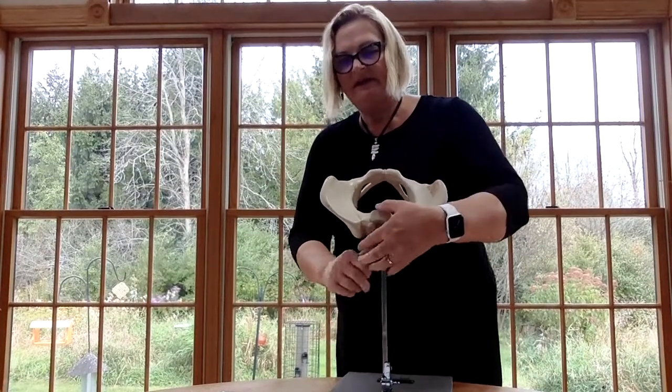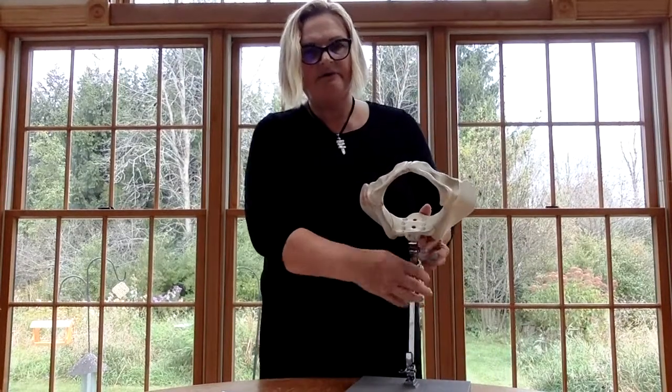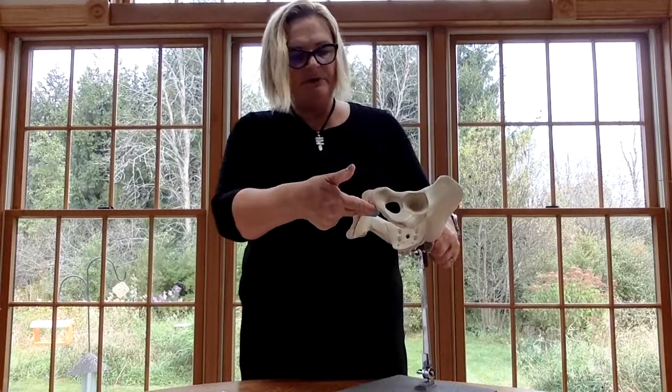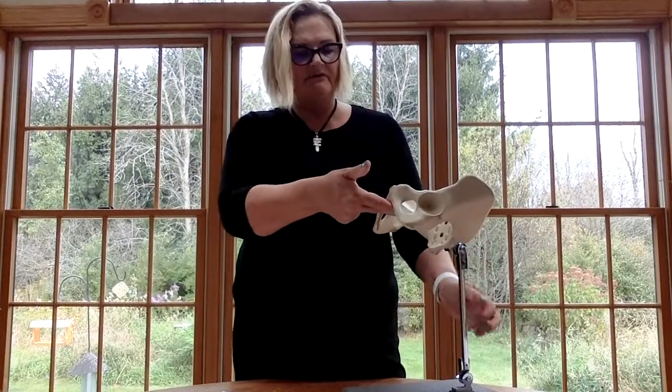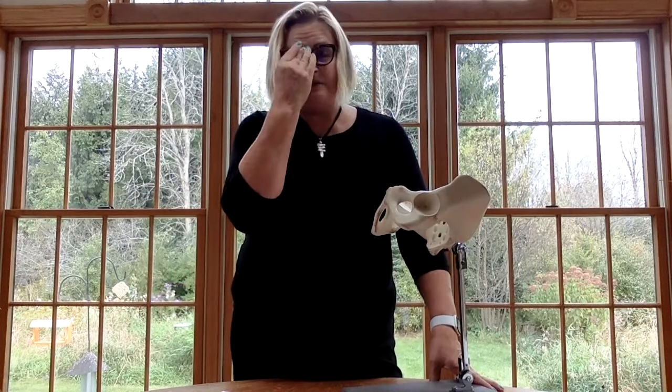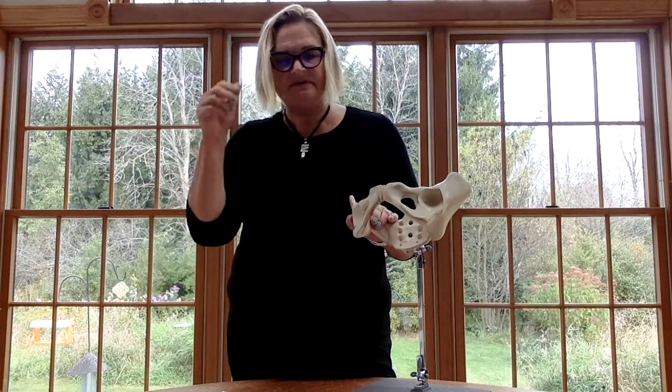Another part of the inlet, which also has implications for the outlet, is the pubic arch. So the pubic arch we usually measure in finger breadths. And in this model, this is a gynecoid pelvis model, I can fit 2 finger breadths in the pubic arch. And you can document it that way. Most of us don't document anything but the 3 measurements that I'm going to talk to you about today. So you can just know that is another aspect.